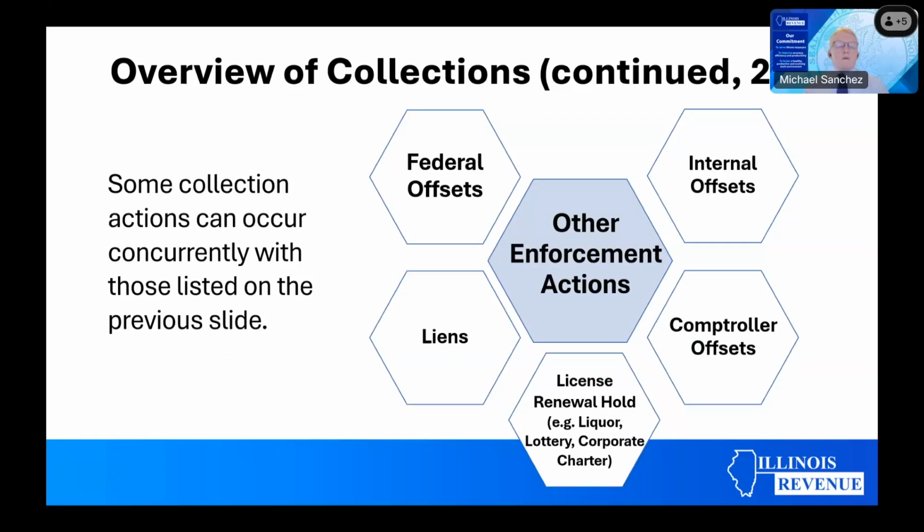Some of our enforcement, we tend to do one item at a time. So for example, once we place with a collection agency, we wouldn't also pursue a bank levy. We try to let one enforcement program work at a time, but we do have several that work concurrently. These are things that happen, as far as we're concerned, in the background and can happen pretty much at any time once a case has come to collections, but we don't have to necessarily hold a case for these actions.